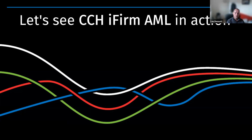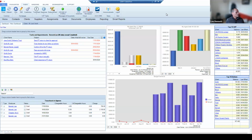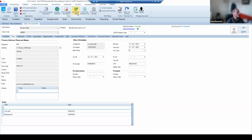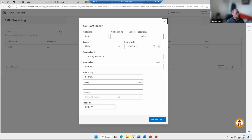So let's see CCH iFirm AML in action. Within CCH Central, if I just open up a client record, and I've got a client record here already open, Mr. Jack Smith. Up on my tasks ribbon, we now have a link for CCH iFirm AML. We then access CCH iFirm, the web-based platform application. It loads up the data taken directly from Central. It allows me to confirm the information that we have, add any missing information if necessary.